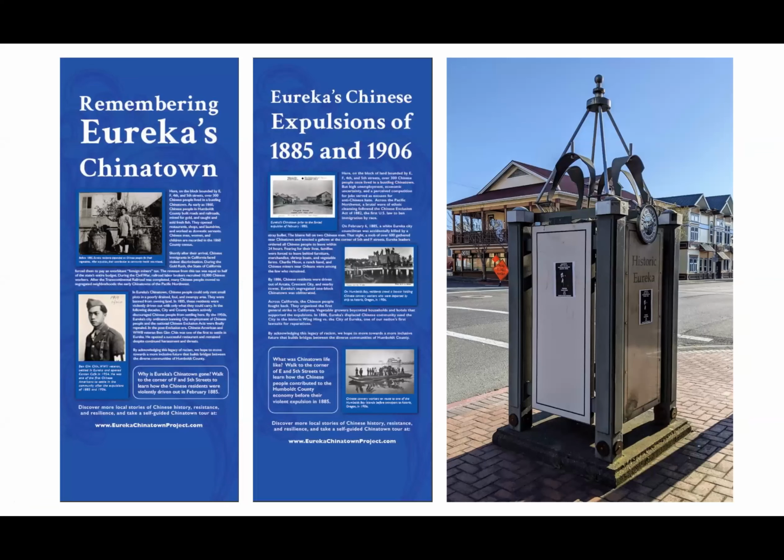So also on the Chinatown block, and actually just part of the block a little bit away from Chinatown, there's going to be these 2 kiosk signs. They're hosted by the city of Eureka. We were able to get these signs created and they will soon be installed on these kiosks.